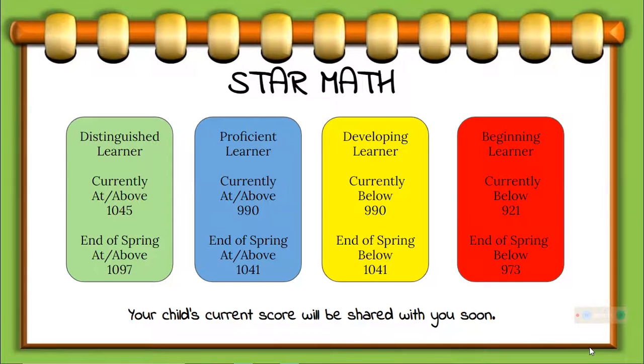At the end of the spring, we will retake this test. To be considered a distinguished learner at that assessment time, he or she would need to score at 1097 or above. To be considered a proficient learner, he or she would need to score at or above a 1041. To be considered a developing learner, he or she would score below a 1041, and to be considered a beginning learner, he or she would score below a 973.